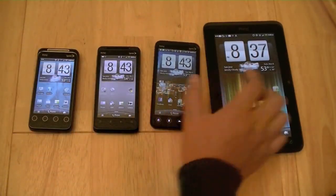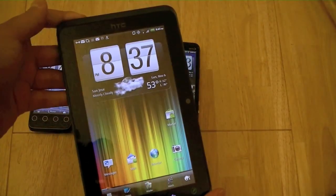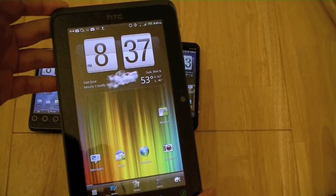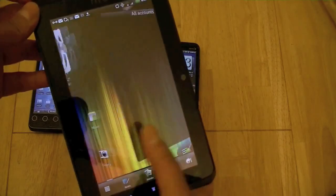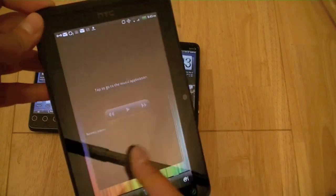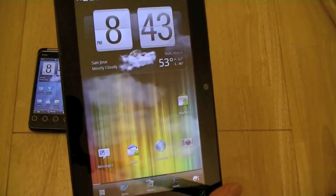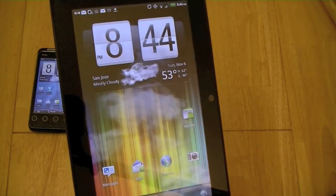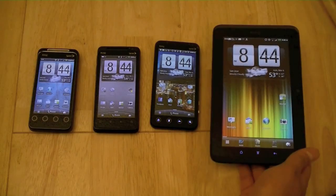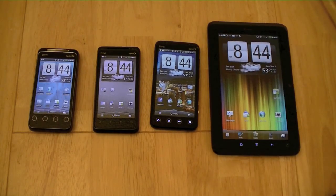And then to the right of that, we have the HTC EVO View 4G, which is a 7-inch tablet with a resolution of 1024 by 600 pixels. This tablet uses Android Gingerbread and has the same HTC Sense experience as that found on the HTC EVO 3D, as well as the new HTC EVO Design 4G. Let's go ahead and take a look at the HTC EVO Design 4G in greater detail.